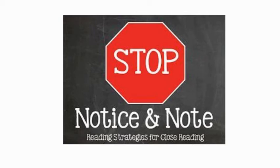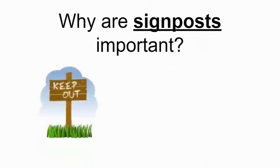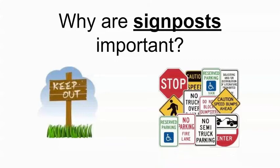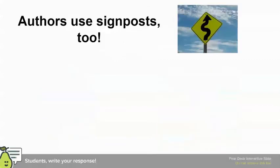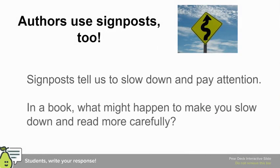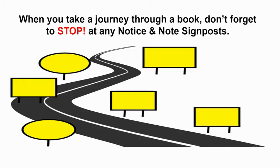We're going to use something called notice and note. And the question here is, when do you stop and read more carefully than you typically do? Signposts in the real world tell us important information about what's coming up, and they tell us to slow down and read carefully. And in a book, we've also got signposts. There are scenes. There are things that are going to happen. We go, oh, I better read this really carefully.